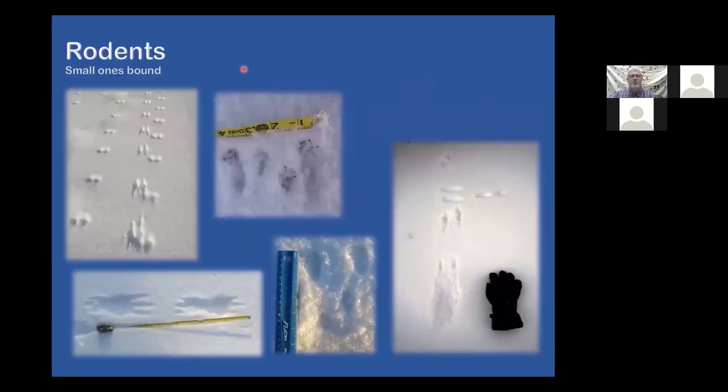Small rodents usually bound. These are all red squirrel trails. People think, oh yeah, I know what a red squirrel looks like, but in the deep snow, compared to the shallow snow, they change to a straight 2x2 bound, no angle to it. They drag their feet in and out. This is very classic red squirrel.